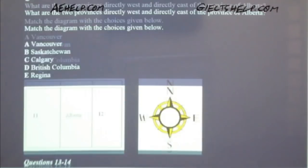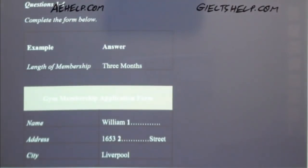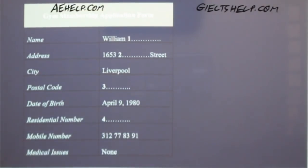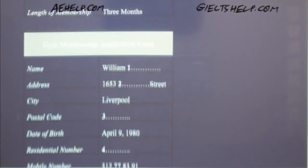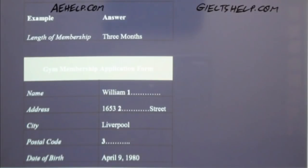You will see that there is an example. This time only, the conversation relating to this question will be played. Good afternoon. I'm interested in purchasing a gym membership. Of course, sir. What length of membership are you looking for? We have options ranging from 1 month to 2 years. Can I get one for 3 months? I don't want to make too much of a commitment. Of course. The man says he wants a 3-month membership, so this answer has been indicated for you. Now we shall begin. You should answer the questions as you listen, because you will not hear the recording a second time.